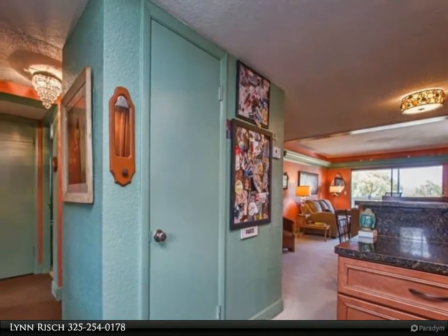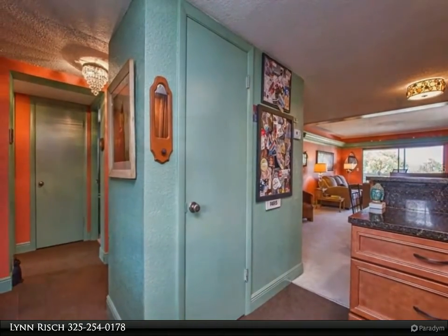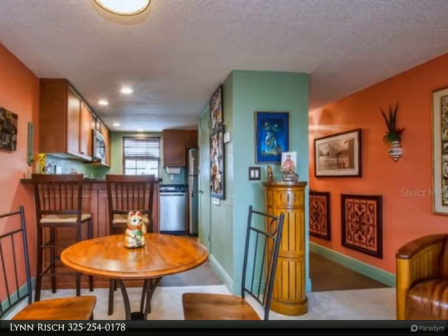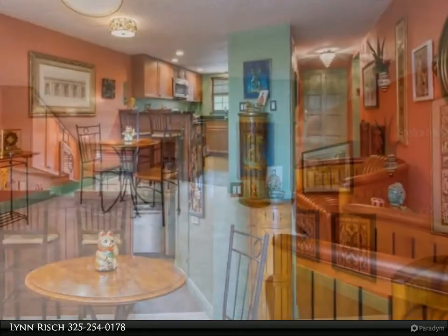Enjoy the numerous amenities this 55-plus complex has to offer: heated pool, shuffleboard, a workshop complete with tools for you to use, a storage area, two laundry rooms, and a recently remodeled recreation room.